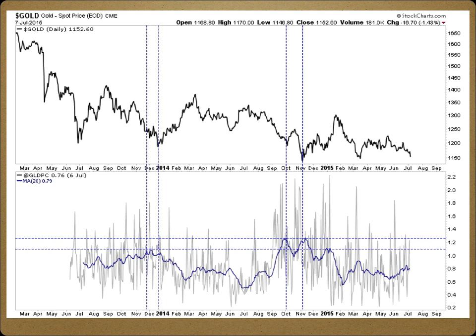Looking at the peaks in the put-call ratio at the end of 2013 and towards the end of 2014, the peaks were around 1 to 1.25 in that moving average. Again, as of yesterday, it's 0.79. Maybe after today, it's in the low 0.8s, 0.80 or whatever.